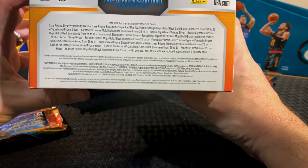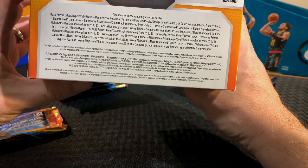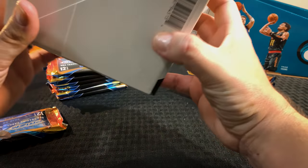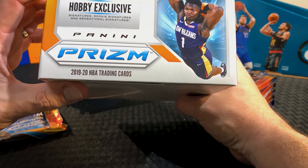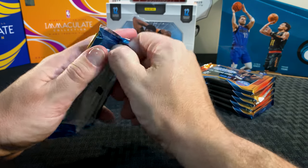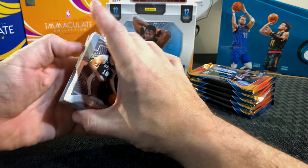We got all sorts of things that we have a chance to pull from this box. We got some Mojos, we got all the Prizms, Luck of the Lottery, and so on. Look for hobby exclusive signatures, rookie signatures, and sensational signatures. We're going to try to have some fun. Wish me luck. I'll try to make this go quickly, but this could be a ton of fun.